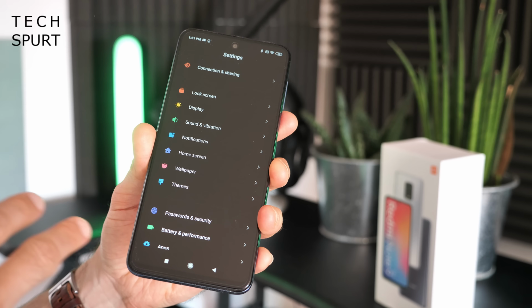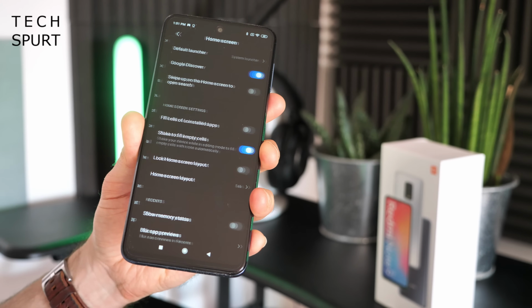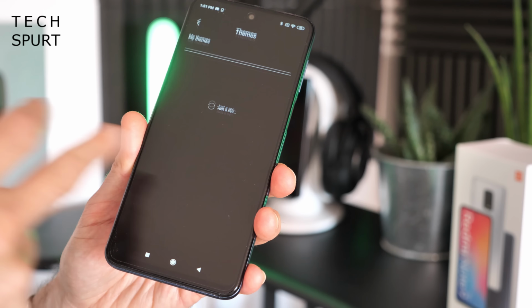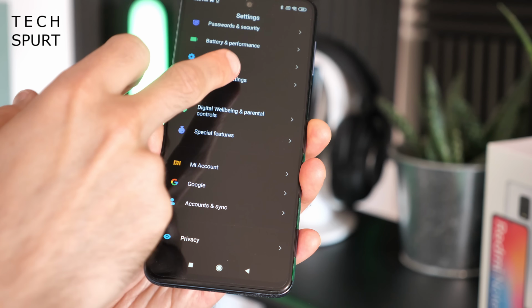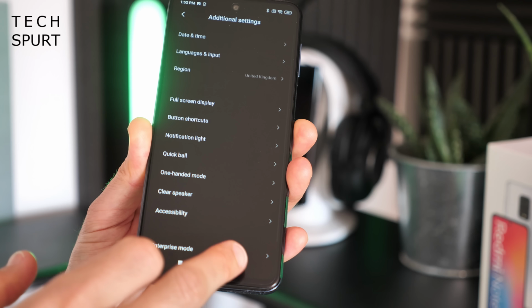If we dive on into the MiUI settings menu, one of the better aspects of this launcher is the excellent customization that's on offer. You can tinker and tweak with all kinds of different stuff. You can get rid of the likes of the Google Discover, you can play around with gesture navigation, and there are all kinds of different themes that you can install, including of course the obligatory freakishly cute cat one. The settings menu is a little bit messy, a little bit clunky in places, so some of those settings are buried away, like the one-handed mode, for instance, and some of the storage stuff.